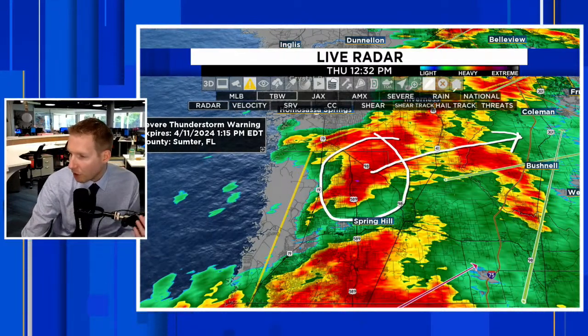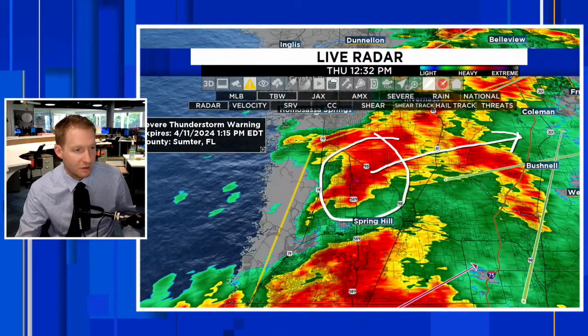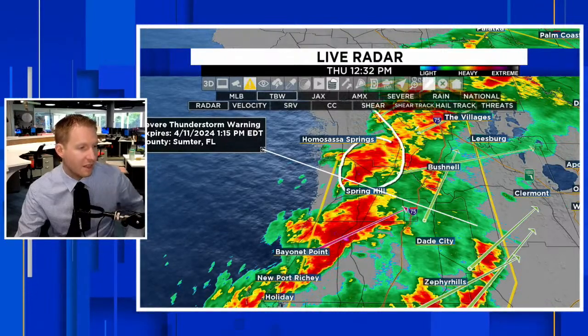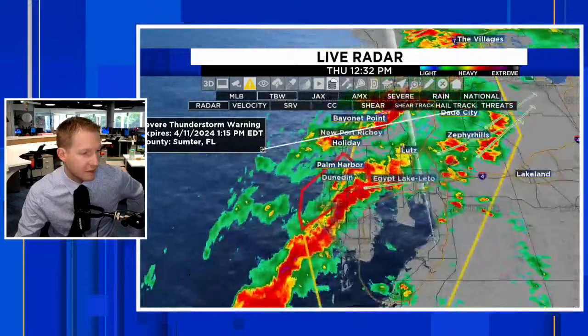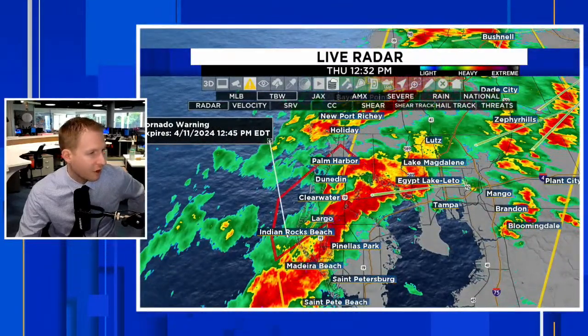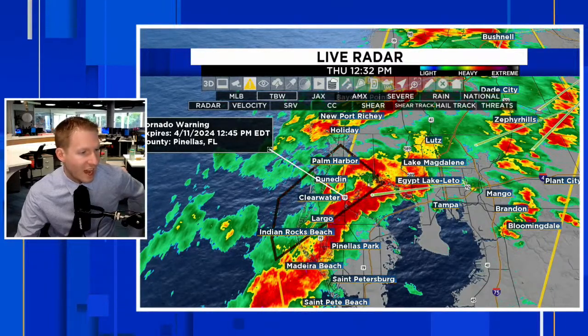Jim A. in Port Orange, not yet. We are under a tornado watch, though, until 3 o'clock in Port Orange. But we want to watch this guy right here. That's going to be a developing supercell thunderstorm. And let's go check in on our tornado warning down here for Pinellas. This rolls for another 9 minutes.